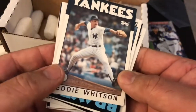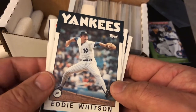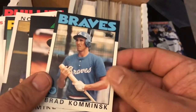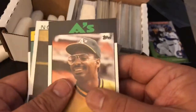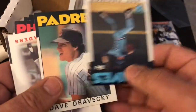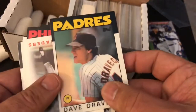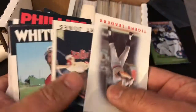Not that I've seen; I've opened mostly 2019, some 2018, some 2017. Eddie Whitson. Haven't seen this card design before. Pretty cool, different font. Brad Komminsk. Mike Davis, A's. Jeff Dedmon, Braves. Dave Dravecky, Padres. Heard the name. Will admit I'm not familiar with him or his career.